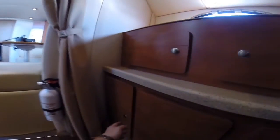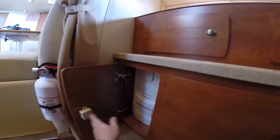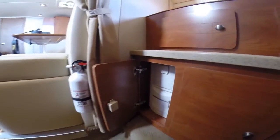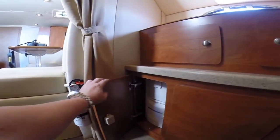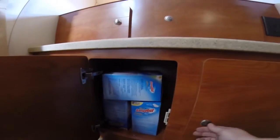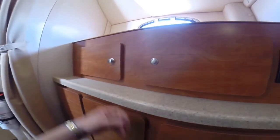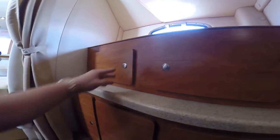Right here, interesting enough, we have a vacuum cleaner. So this is a built-in vacuum cleaner to vacuum up the carpet or the floor. A really nice feature. And then a lot of goodies that go with the boat, some Damp Rid that the customer had in here, and just lots of different stuff in storage that he's got here. So keep your eye out for the rest of the video. I just wanted to show you guys that.